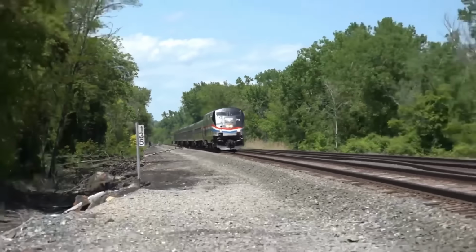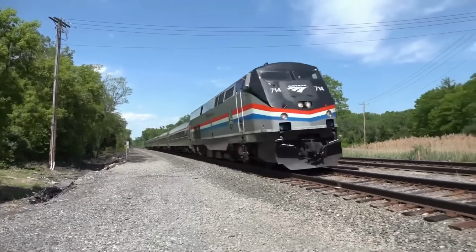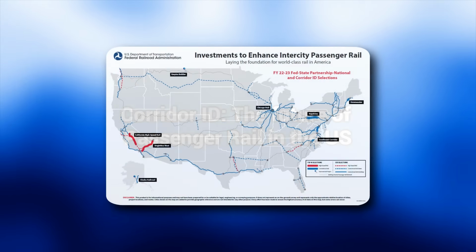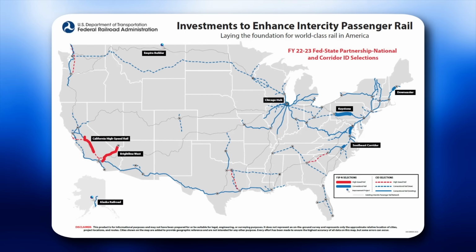So let's dive into the map, let's go through all the new corridors, and let's talk about why this is so important. So let's start out by asking, what is this map?